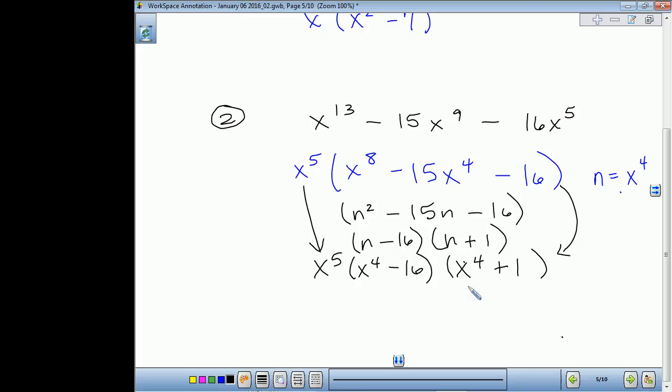Okay, yes, Bridget. Two things. One thing, I did it a completely different way. I didn't pull out x to the 5th, but I got the same factors. Okay, we always want to take the GCF out first. And then if you wanted to keep the n, would the last step just be to convert it back, not leave it in n form? Exactly.